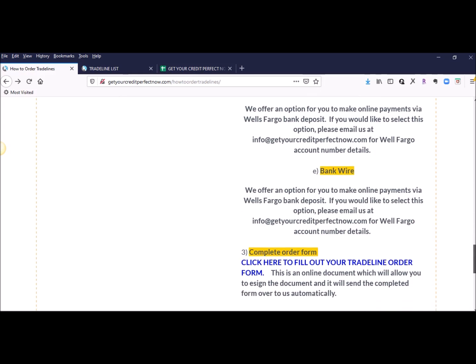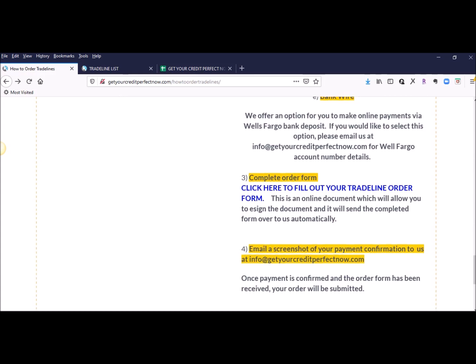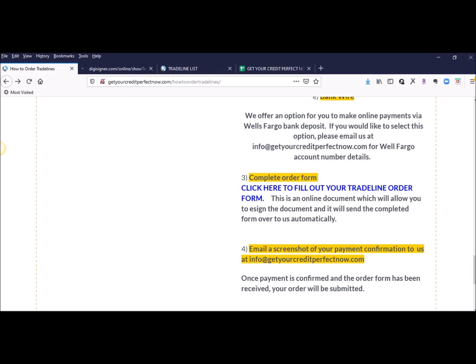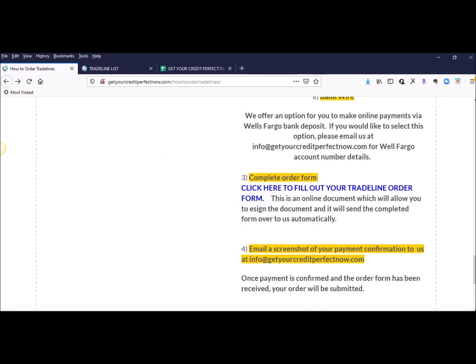Now, the next step in the process is going to be completing your order form. You can click on this button right here to go to our order form link. What that's going to do is allow you to digitally fill out and sign your order form to get your order submitted. So you're going to just fill in your name, and it's going to take you through that process of submitting your order.